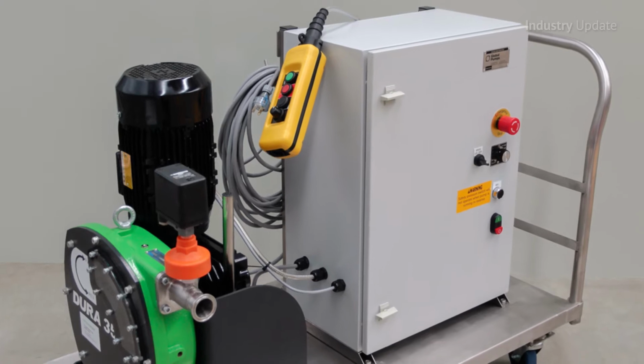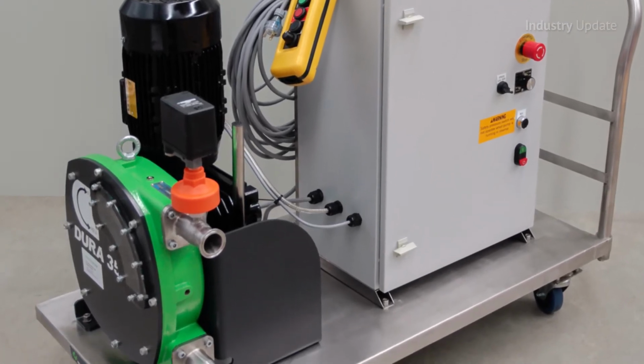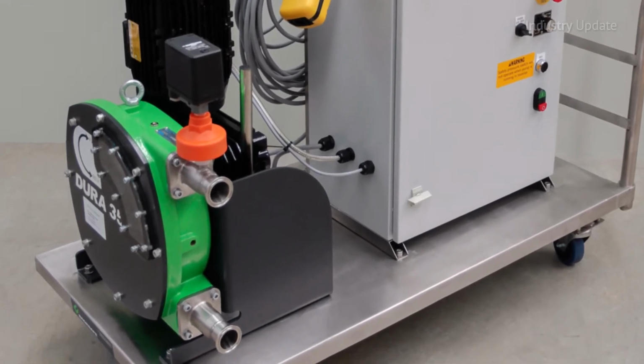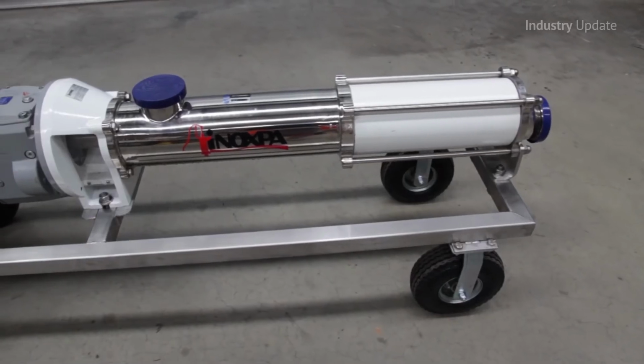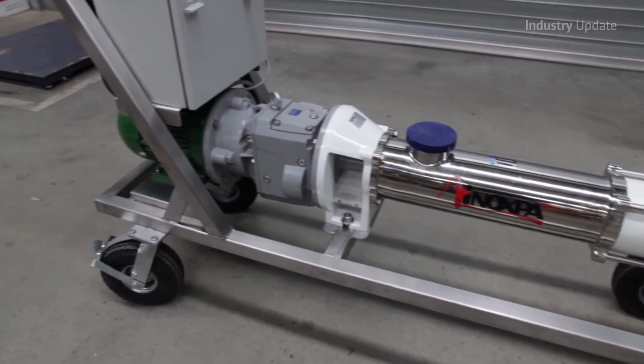And finally, the range also includes a number of peristaltic hose pumps that are ideally suited to the wine industry with their traditional benefits of ruggedness, reliability and efficiency. All wine industry pumps can be supplied mounted on stainless steel trolleys, making them available for use at all stages of that winemaking process.